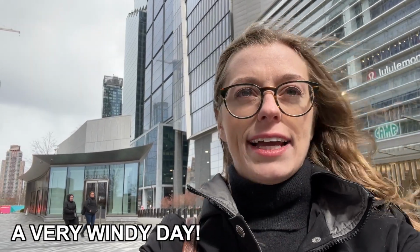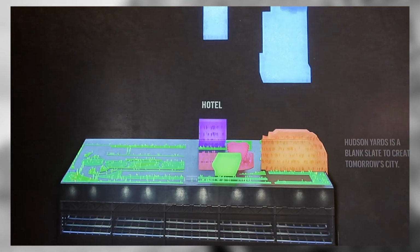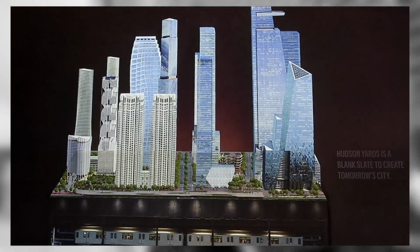What was really interesting that I learned about Hudson Yards when I was visiting the page is how much of an experiment this area is as far as city innovations when it comes to sustainability and infrastructure and the future of making cities.